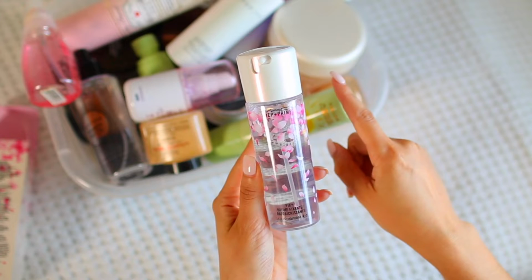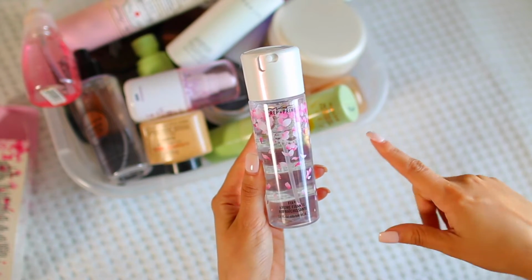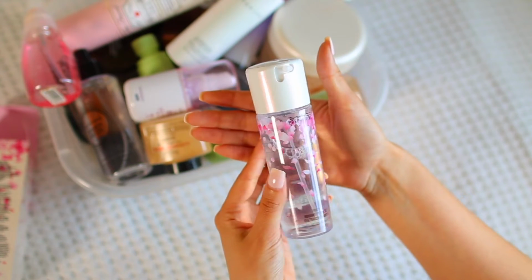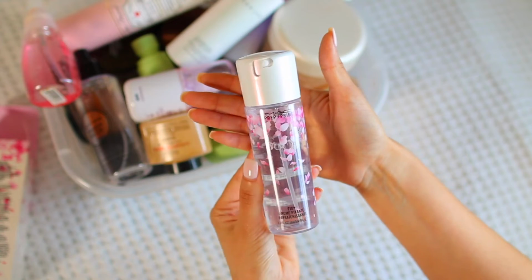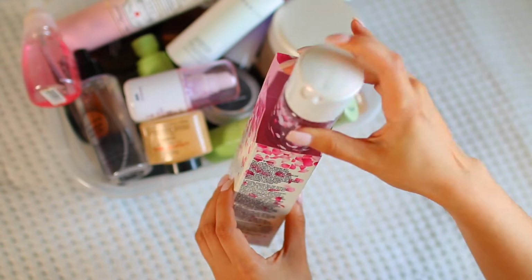I'm really jealous of any of you that have access to the Cushion Compact that came out in this collection. It is so pretty, but it's not available here in the US, so I'm kind of bummed out about that. But I did want to pick up something. So again, this is the Cherry Blossom MAC Fix Plus spray. It is gorgeous, and I cannot wait to use it, especially now that spring is here.